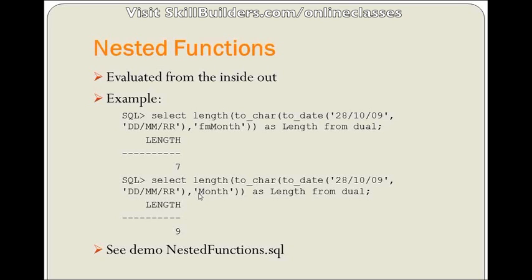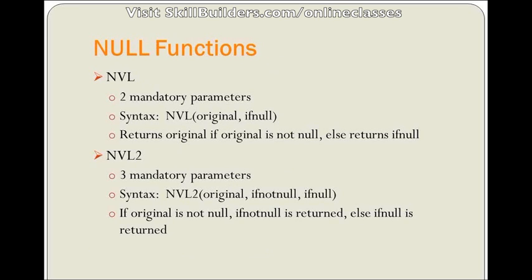Without the FM in here, you have to know it'll give you October, but it always pads out the month with enough blanks for the longest month name. The longest month name is September, and you got 9 characters in the longest, so this will actually return to you October blank blank, and the length is 9. We're running a little low on time, so I won't show you that function, but it basically does this type of thing. You have to know how all that works.